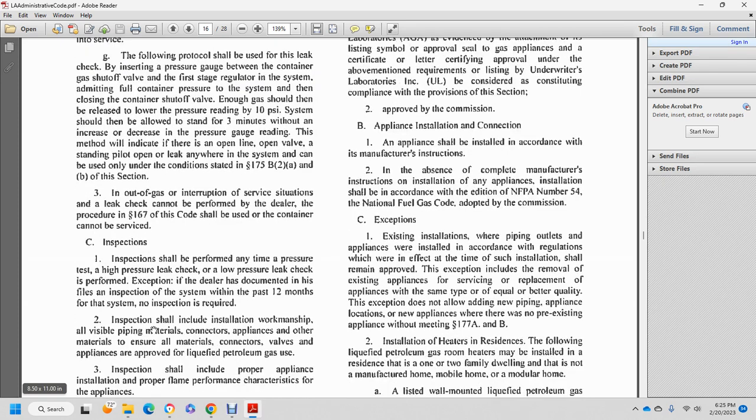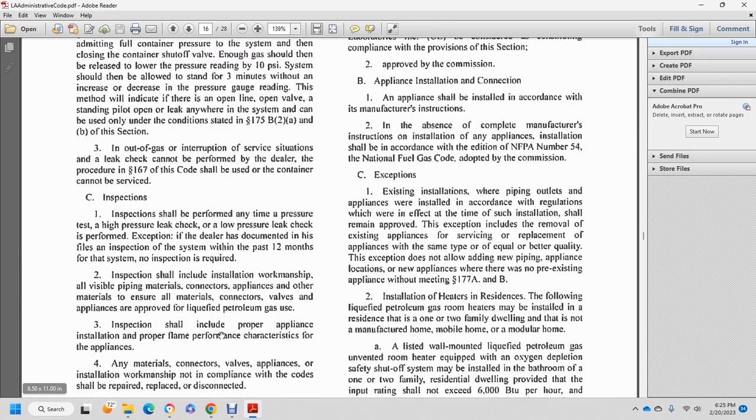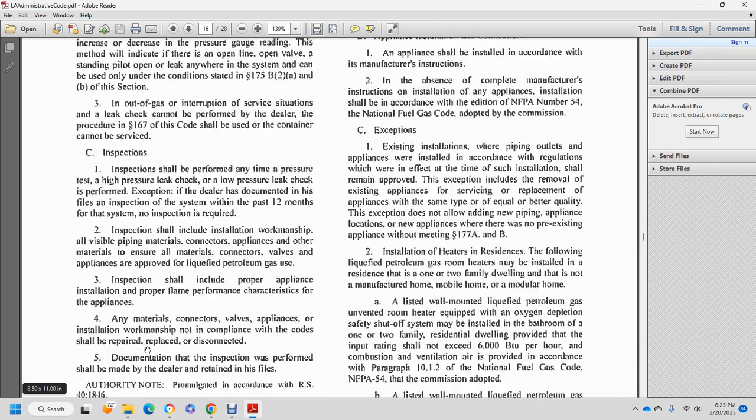No inspection is required. Inspection shall include the inspection workmanship with all visible point typing, material connectors, appliance over the materials, ensure material connector valves, appliance are approved with liquid petroleum gas. Use of the inspection should include with the proper appliance with the insulation, proper flammable performance characteristics for the appliance.